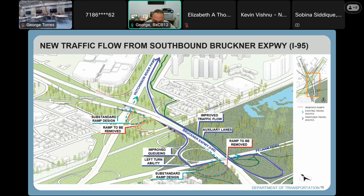My other concern is right on Erskine Place. I'm just curious because it says that ramp to be removed, and I guess that's on the southbound side of the ramp. In the red box, it says ramp to be removed. Is that for anybody traveling southbound? They can still access Section 5, and quite possibly that's where the new Metro North train station is supposed to be, right there underneath that overpass, the Bruckner Expressway. So, can you explain that better?